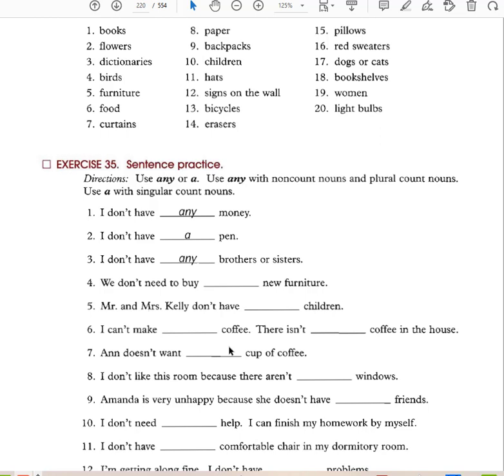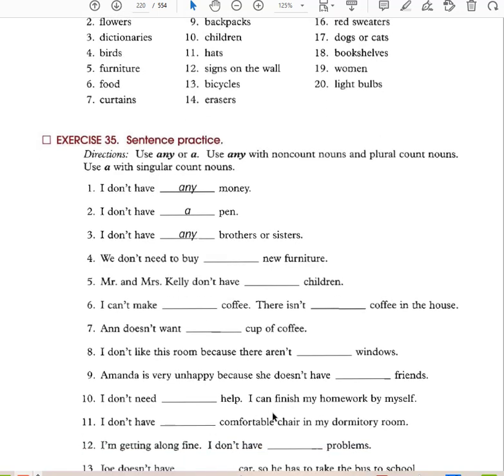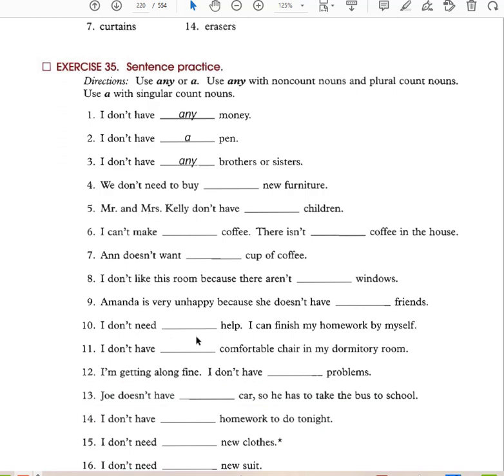We don't need to buy any new furniture. Mr. and Mrs. Kelly don't have any children. I can't make any coffee. There isn't any coffee in the house. Anne doesn't want any cup of coffee. I don't like the room because there aren't any windows. Amanda is very unhappy because she doesn't have any friends. I don't need any help. I can finish my homework by myself.